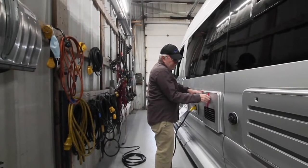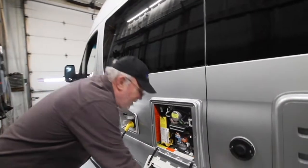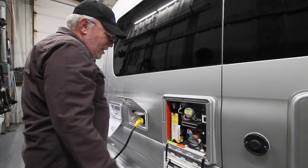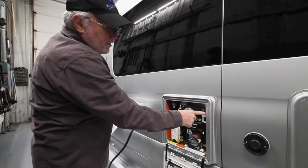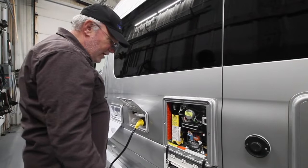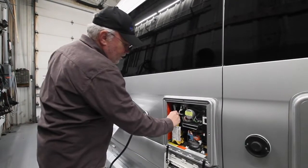Truma AquaGo, this is the water heater. So this opens like that and suspends down here. Now this RV presently is winterized, so I'm not going to be able to demo the water heater. But in operation, you turn it on, a little LED light comes on, and then you control it from inside to turn it off and on and to run the various settings on it.